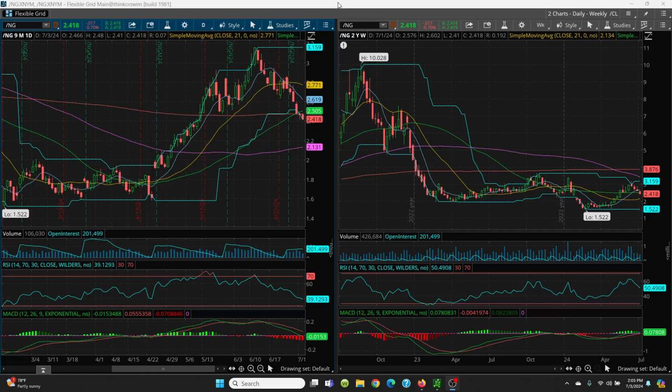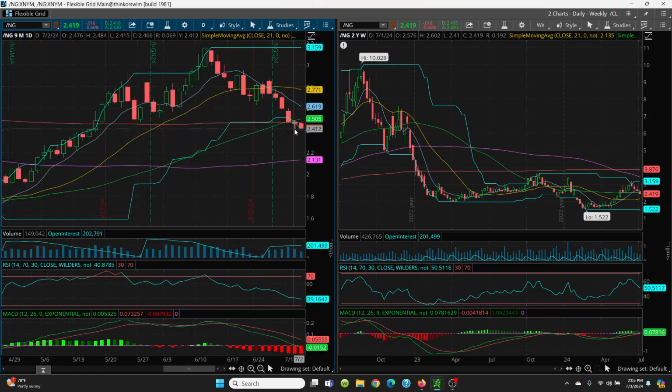But that being said, this is lining up very nicely for the fall. Now again, natural gas is in an oversold condition, so we've got to see how this all shakes out. But let's look at the downside first. Right now you're looking at 2.41. That's going to be the key for the next day or two. If that's lost, we follow the candles down. So you've got 2.38 next, then 2.31 here.